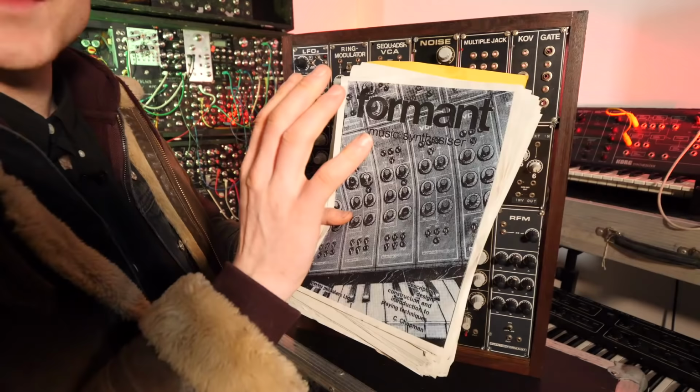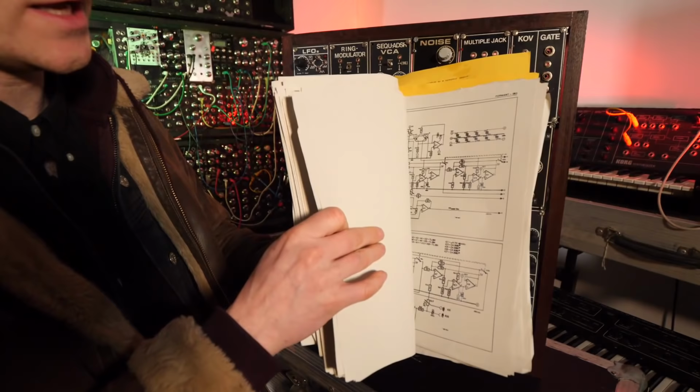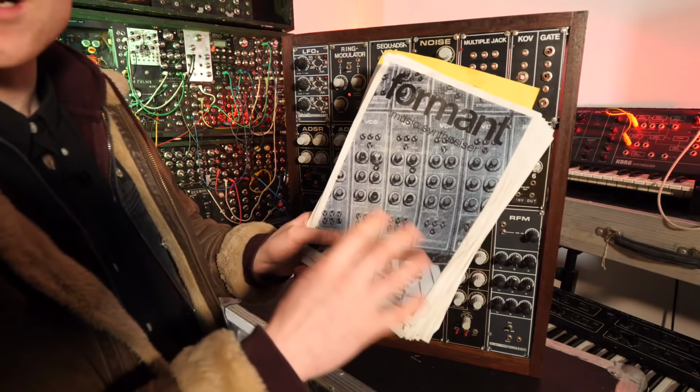The link to a digital version of this book is available below, but it basically covers every single aspect of the modular synthesizer. So you can literally read through this, get all of the circuits, look at the descriptions, and then start building yourself. In fact, I've already done a few videos over on the museum channel about getting this thing ready for playing in the museum.